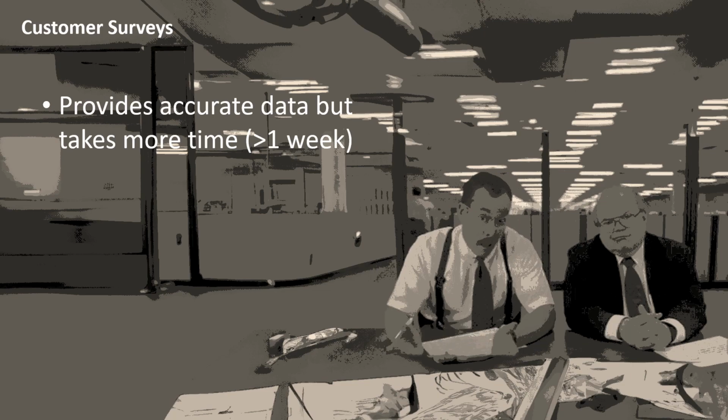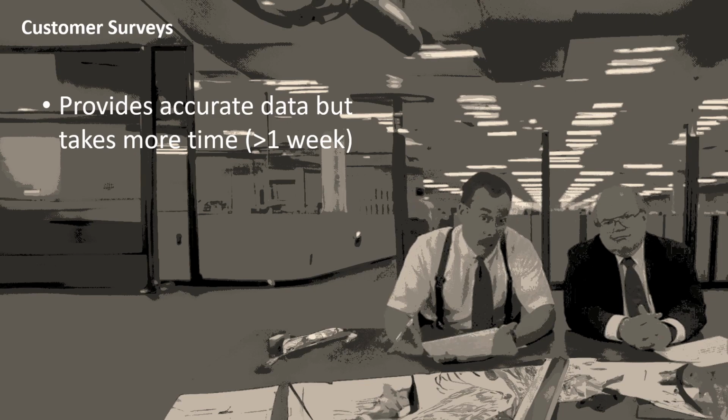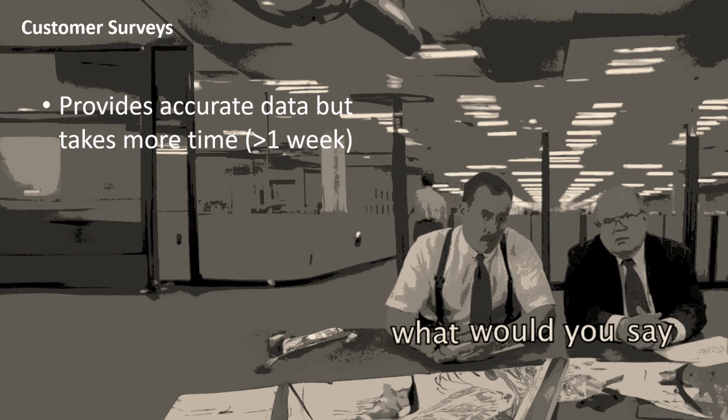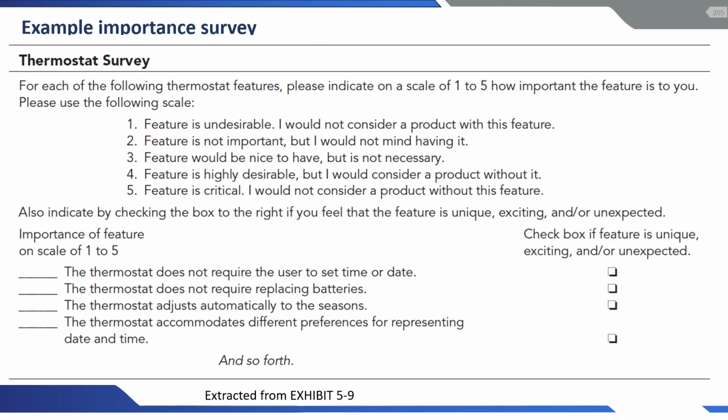But this approach might take a bit longer, usually more than a week, because we have to prepare the survey, then send it out, and then wait for the response from our customer. This is an example of the thermostat survey with all the identified and translated customer needs.